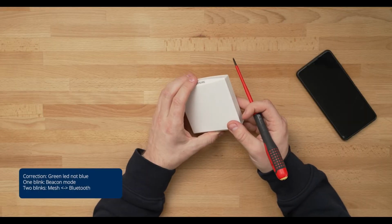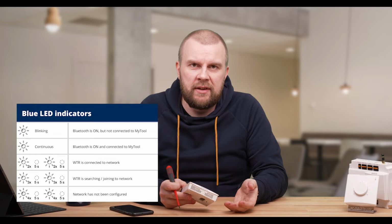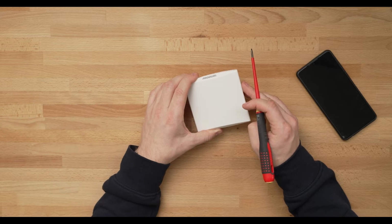By pushing the button from the side, blue LED on the PCB indicates the used operation mode and easily you can check from there, are you in the Bluetooth mode, mesh mode, and if in the mesh mode, what is the status of the device. LED is telling is there a configuration, no configuration, is the transmitter installed or has it lost connectivity to the gateway. The blue LED of the VTR indicates what is the current status of the VTR.